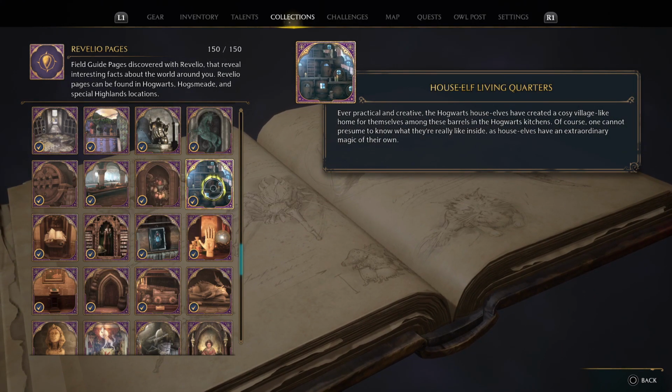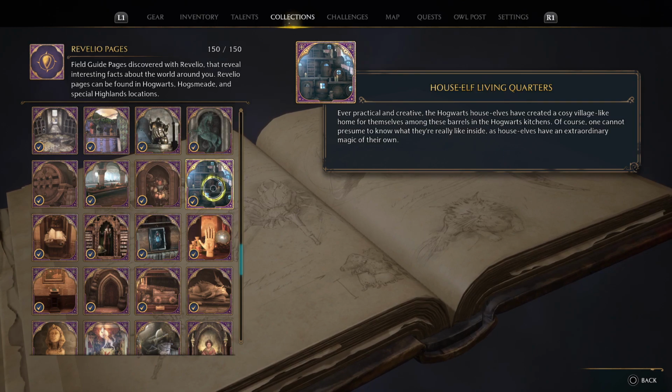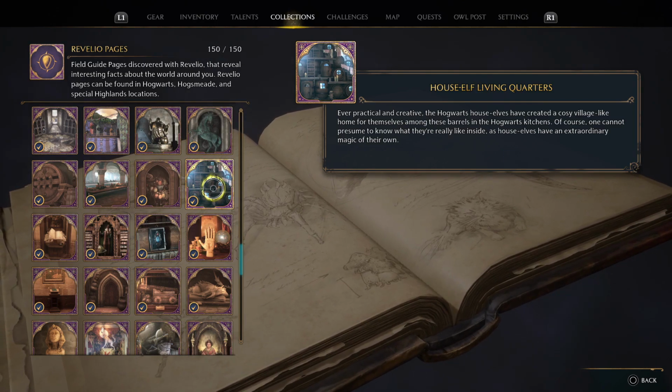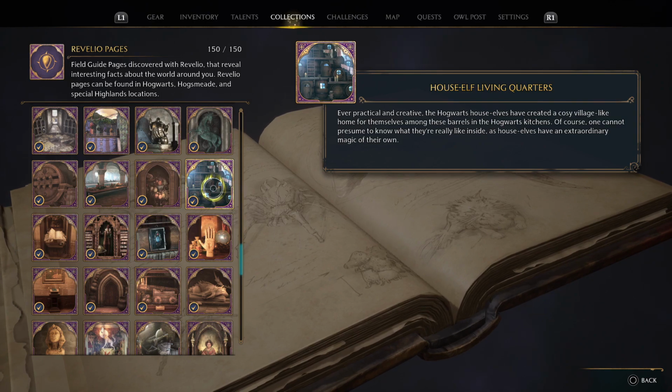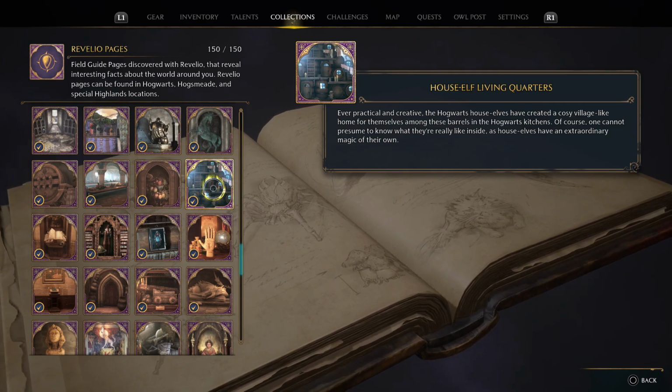House elf living quarters. Ever practical and creative, the Hogwarts house elves have created a cozy village-like home for themselves along these barrels in the Hogwarts kitchen. Of course, one cannot presume to know what they're really like inside, as house elves have an extraordinary magic of their own.